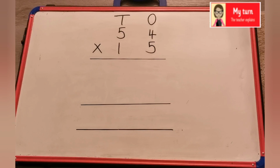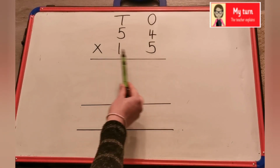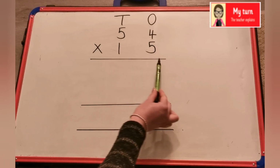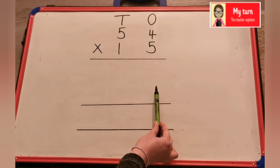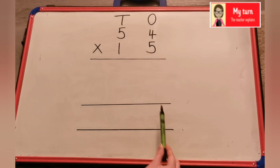Okay then, Year 5, so it's my turn. Here I have the question 54 multiplied by 15. I've set it out, as you can see, in my tens and my ones, thinking about my place value. I then drew a line underneath, left a space for the workings out that I'm going to complete, and then 2 more lines for where the total is going to go, the product of 54 multiplied by 15, the answer.